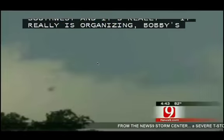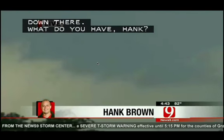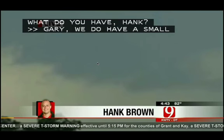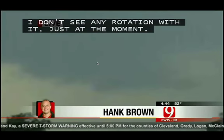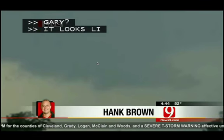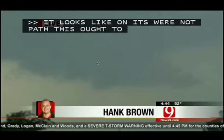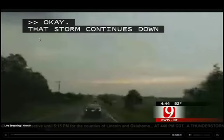Gary, we do have a small lowering southwest there in our shot. I don't see any rotation with it at the moment, but this is going to go just to the north. Hey, Gary, on its current path it looks like it's going to go right over the Highway 9 and 62 intersection. No rotation, but a wall cloud has formed. Okay, that storm continues down south. Gary, can you hear me? I got you.